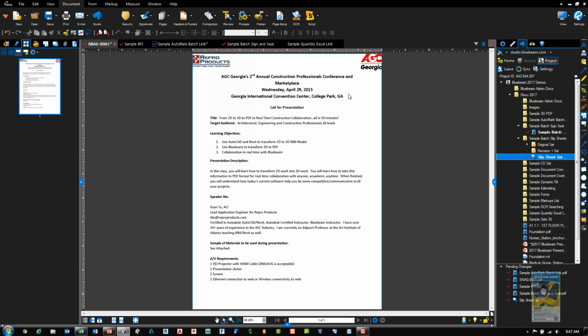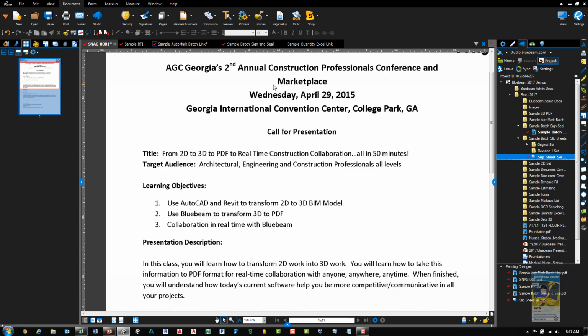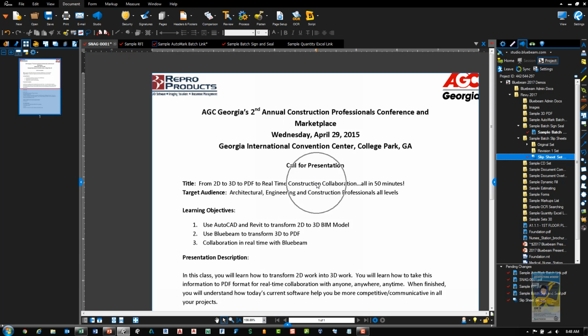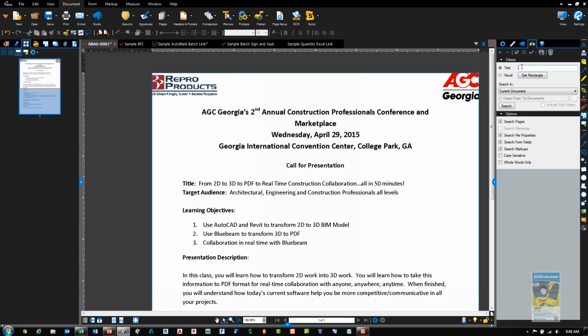And now that we have that OCR'd, and we zoom in here, graphically it doesn't look any different. But I can head over to my search command and go under the text and search for things, say for example, marketplace, and hit enter. And I can see that it automatically finds it. And if I click in the search list down here on the lower right corner, you can see that the search result shows up, and if I select it, it'll highlight.